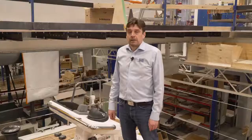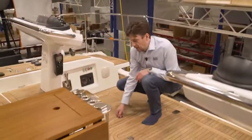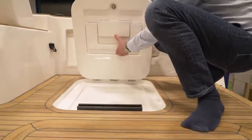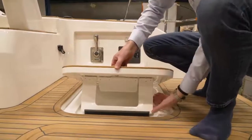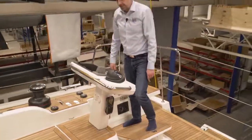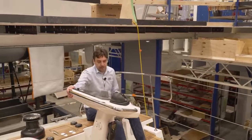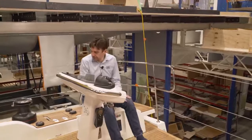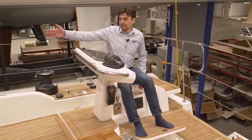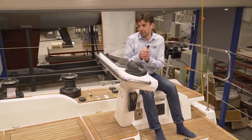bow thruster. For the helmsman, we have these hatches with adjustable helmsman platforms. These can be adjusted in two heights, a higher one or a lower one, making it very comfortable to steer the boat when it's heeling. We also have a type of seat here for the helmsman, so you have good support for your feet. You are sitting on the side on a comfortable bench, very easy to see forward, see the sailing, and a good hold of the steering wheel.